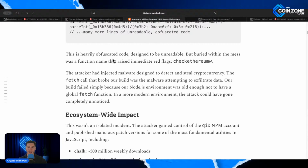Wow. This is heavily obfuscated code designed to be unreadable, but buried within the mess was a function name that raised immediate red flags. Check Ethereum W. The attacker had injected malware designed to detect and steal cryptocurrency. The fetch call that broke our build was the malware attempting to exfiltrate data. Our build failed simply because our Node.js environment was old enough not to have a global fetch function. In a more modern environment, the attack could have gone completely unnoticed.